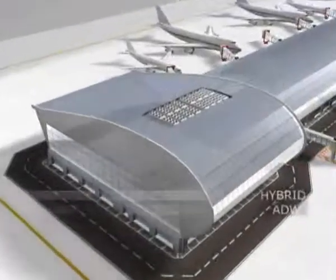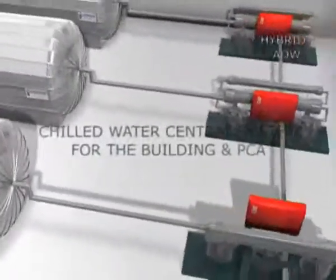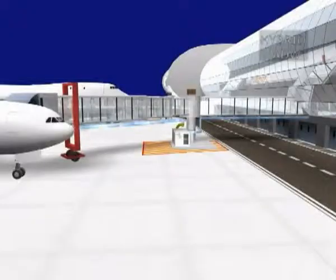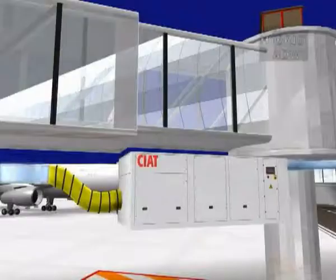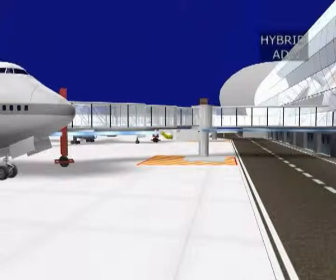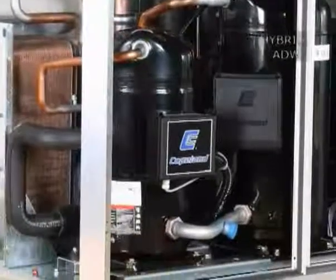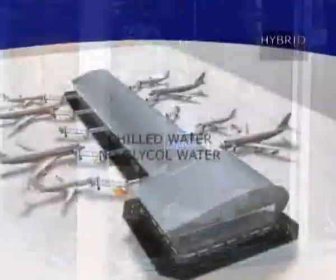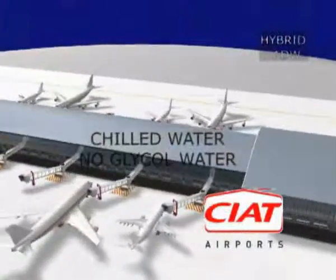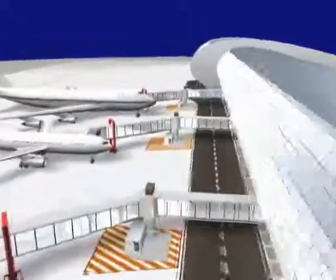The SEAT PCA ADW hybrid units are connected to the chilled water production for the air conditioning of the airport. Very compact, they can be installed on the ground near the rotunda or under the boarding bridge or in the hangars for the air conditioning of the planes during maintenance. They are equipped with compressors and brazed plate condensers which allow to meet required low temperatures without glycol water. SEAT's ADW hybrid system is the ideal solution to make use of and optimize the resources of an existing air conditioning installation.